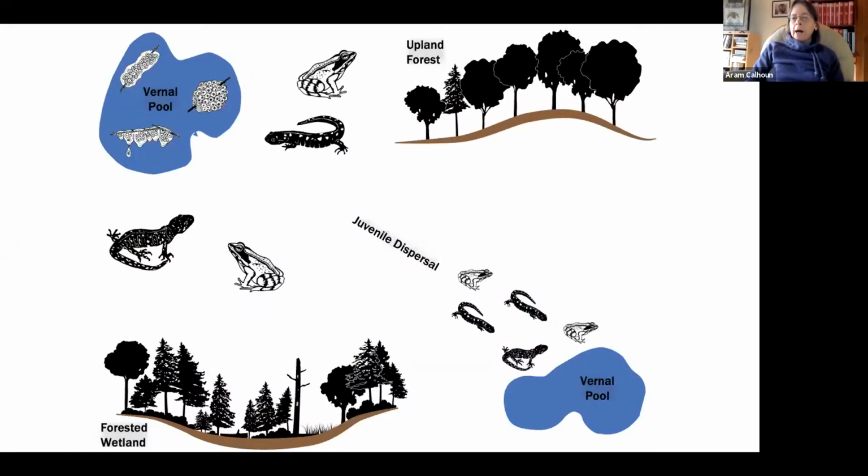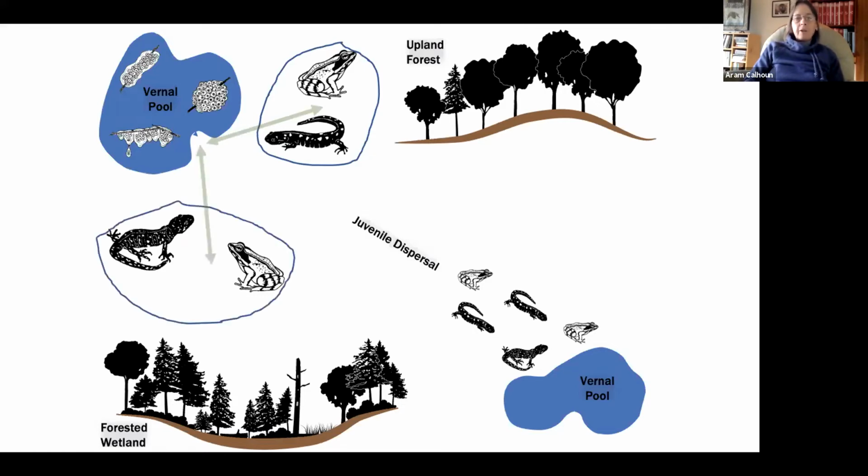So the focus of the lab in the last decade or so has been to look at the post-breeding habitat of the adults. So spotted salamanders and wood frogs leaving the vernal pool and going to forested habitat. Wood frogs and blue spotted salamanders using an even different kind of summer habitat, a forested wetland. So we have upland forest, wetland forest, and then looking at juvenile dispersal, the animals responsible for moving the gene pool from one pool to a distant pool.